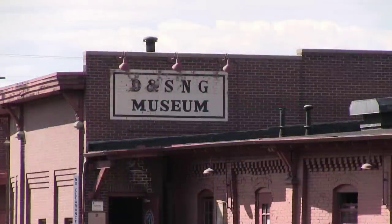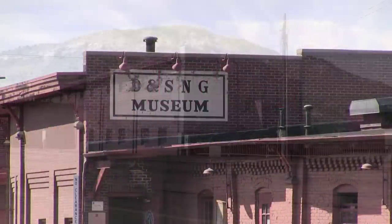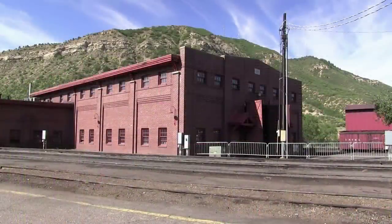The original Durango roundhouse was destroyed by a fire in 1989, and this new roundhouse was built as a replacement. It houses both repair facilities for the locomotives and a small museum.